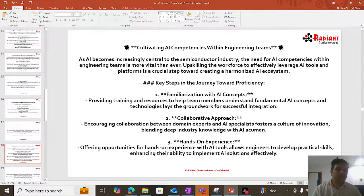Okay, hands-on experience. This is most important. Offering opportunities for hands-on experience with AI tools allows engineers to develop practical skills, enhancing their ability to implement AI solutions effectively. Okay, so all these things go in place in order to cultivate AI competencies within engineering teams.